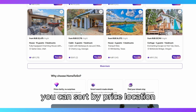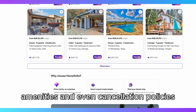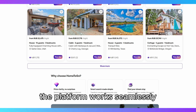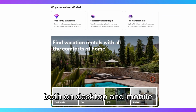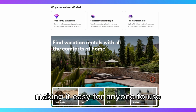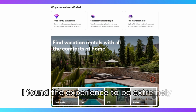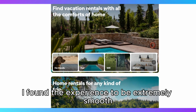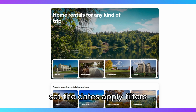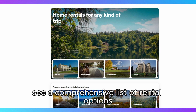You can sort by price, location, amenities, and even cancellation policies, ensuring you find the right rental that fits your needs. The platform works seamlessly both on desktop and mobile, and the user interface is clean and intuitive, making it easy for anyone to use. I found the experience to be extremely smooth. Just type your destination, set the dates, apply filters, and instantly see a comprehensive list of rental options.